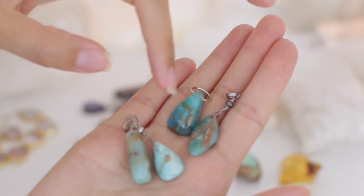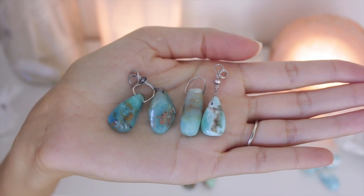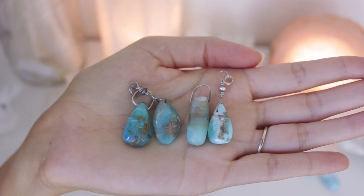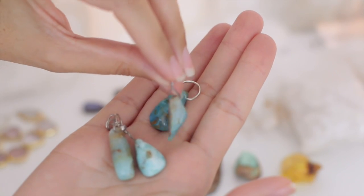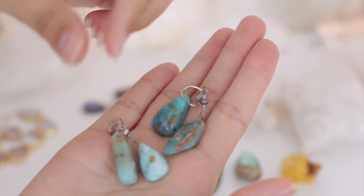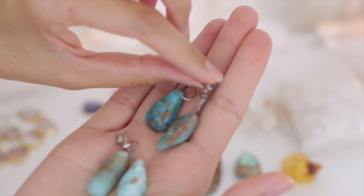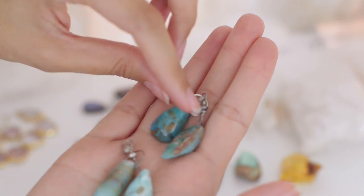So this is all Peruvian Opal. I got a couple of the lighter pieces. They kind of remind me of the Larimar, and then a couple of the bolder, deeper aquamarine pieces. I'm not sure about these bales on here. They already had those on there. I'm probably going to snip that off and redo it in gold fill or sterling silver, and make sure I know what I've got there, because I don't know if that's sterling silver or base metal or what, so I'd rather just start fresh.